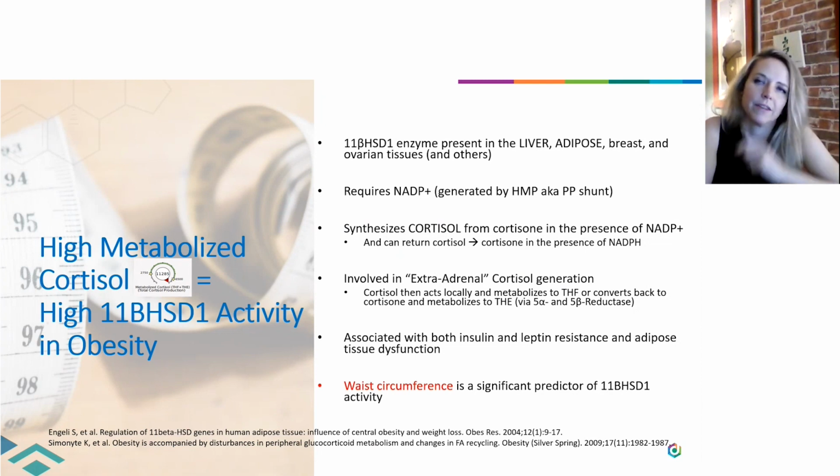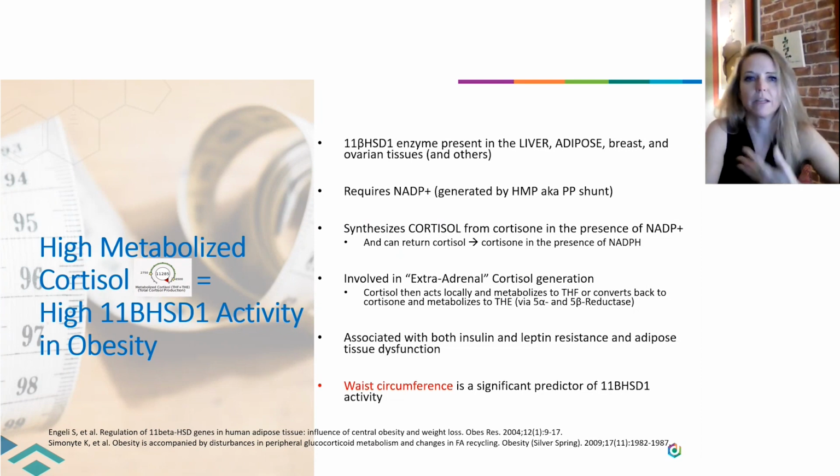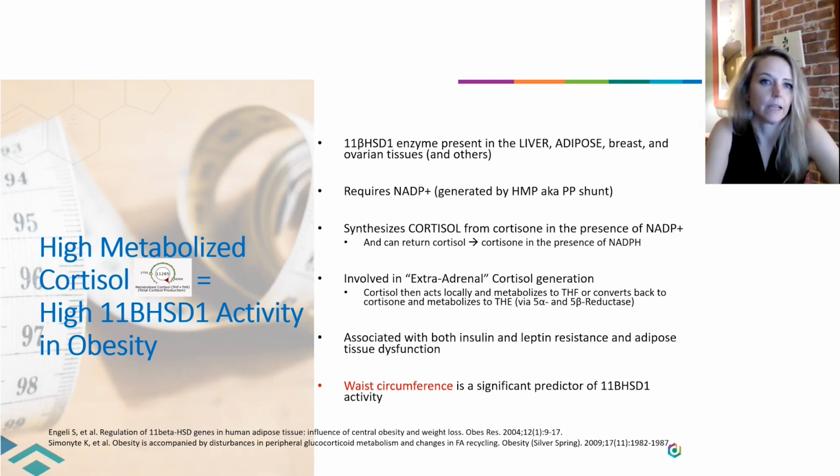The other thing I wanted to tell you is that 11 beta HSD1 is an enzyme that's upregulated in omental fat and visceral fat, more so than sub-Q fat. So it really kind of depends on where that fat is. And I think that's why there's a real connection between high cortisol metabolites in the urine and waist circumference and with leptin resistance. So sometimes we'll go in and test leptin and assess for leptin resistance in patients with high cortisol metabolites and an elevated waist circumference.